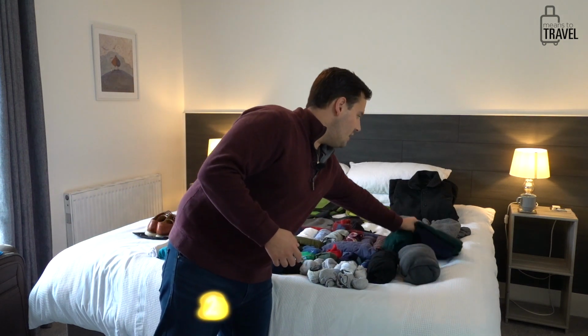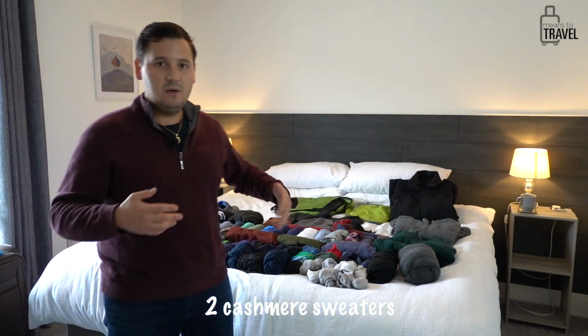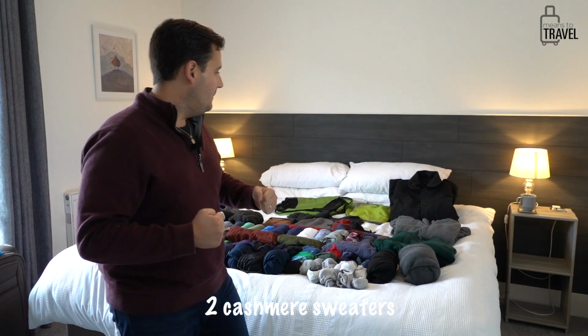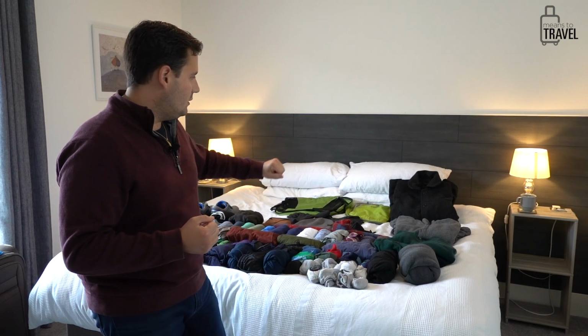Additionally, I've got my 2 cashmere sweaters, which are great because I can use those to help dress up all my other clothes to go to a nice restaurant or to at least a halfway decent pub, as the case may be. And then in the last bit of this category are 2 jackets.